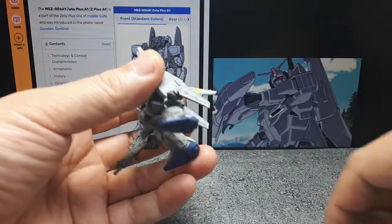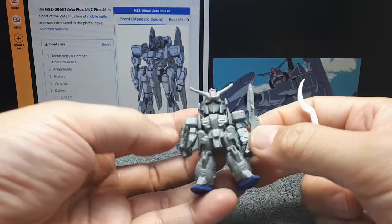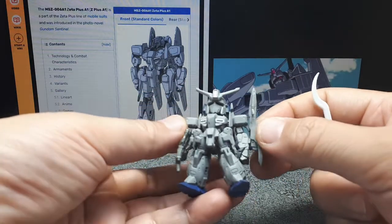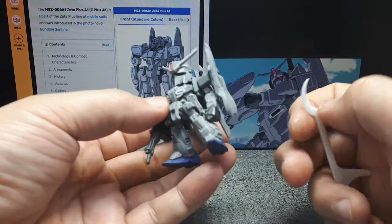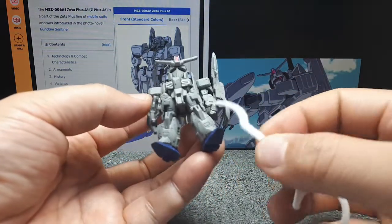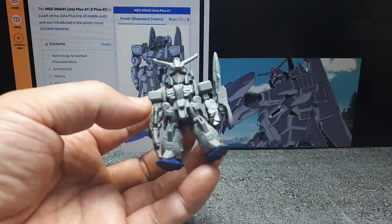So being from the earlier collections, yeah, it comes with this dumb stand. That goes in the trash. I like this because, even though it's just kind of a plain gray, I like the color scheme of this guy. It's not over the top, but I still like it because you can see all these details.